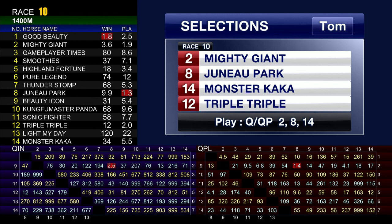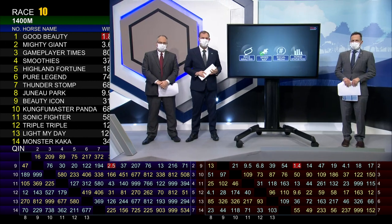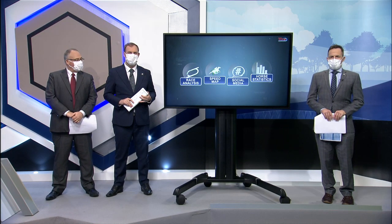12, triple. Would be immune to sticking Highland Fortune in somewhere as well at 18 and 3.4. But 2, 8, 14 and 12. Both Tom and Paul sticking with Mighty Giant to win again for Zach Purdon.